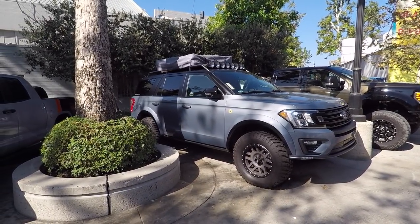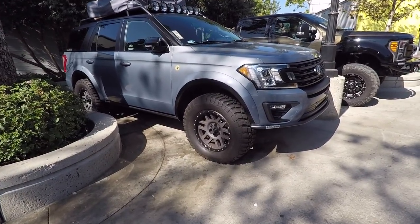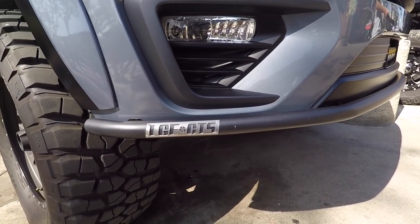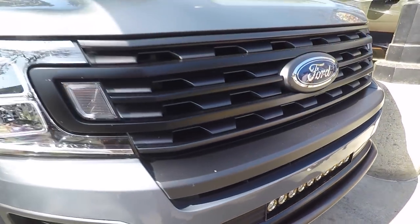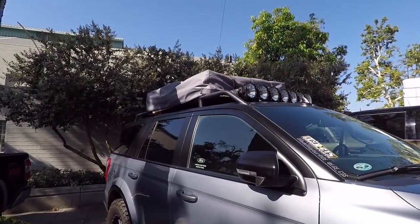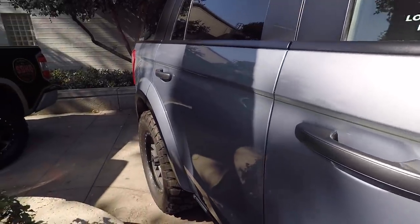Check out this Ford Explorer. That's cool. Little tiny lift, beadlocks. This is not really a bumper. This is more like a bumper protector kind of bar. That's cool. Some LEDs. KC lights up top. Got a rooftop tent. This is actually pretty cool, man. I like this.